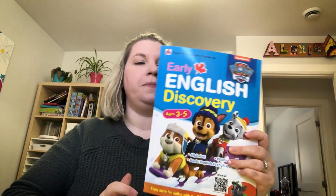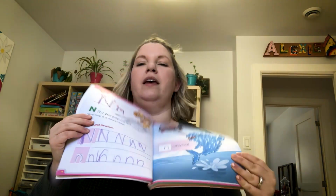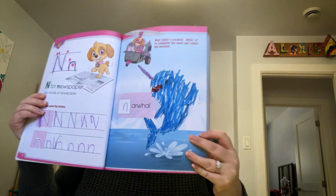So Zoe is basically working on her letters, and then she's working on very introductory math. For her, I picked this up at Chapters. She does one letter a week, with some writing activities. She's been enjoying that. She likes that it's Paw Patrol. It was not very expensive, but it gets her excited about it.